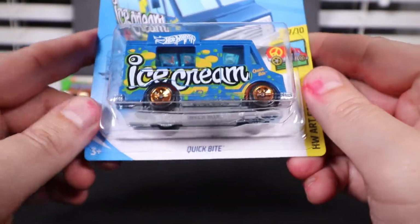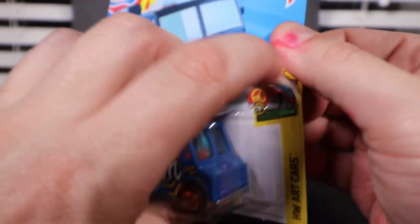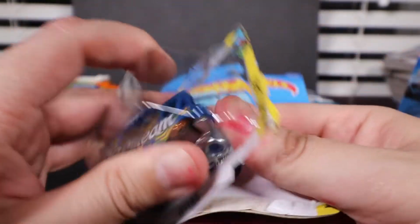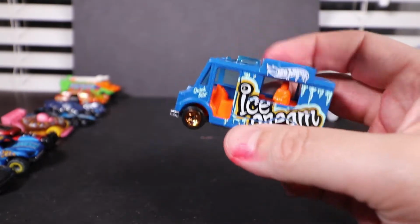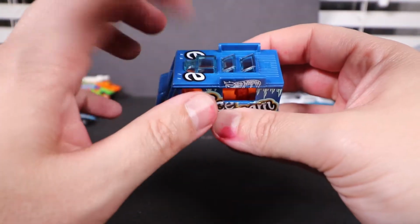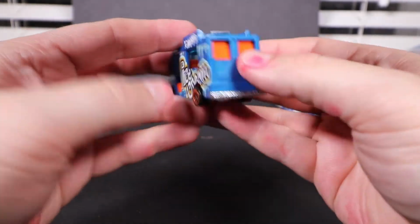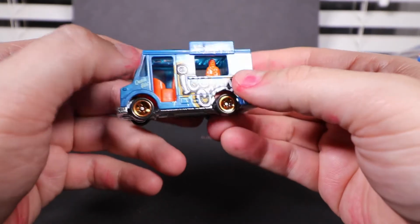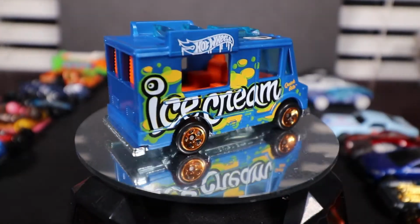Number 115 is popular. It's the Quick Bite Fast Foodie Ice Cream Truck. They've changed this up a little bit. It's now a plastic body with a metal base. Little dude in there holding popsicle. Ice cream, Quick Bite.